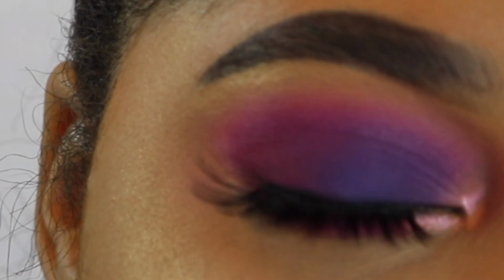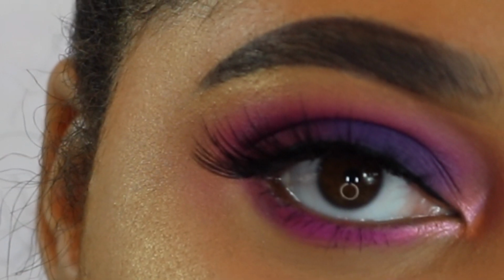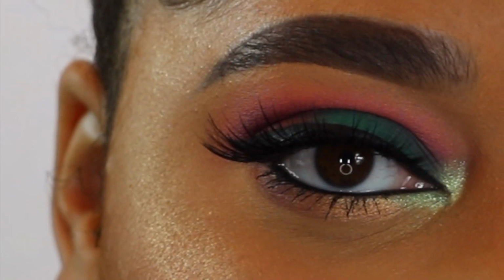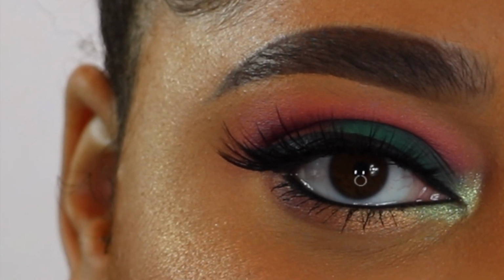So here's the finished first look using the Mini Pro Pigment Palette Volume 1. So here's the second look that we're doing using the Mini Pro Pigment Palette Volume 2.